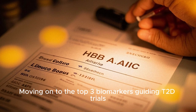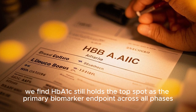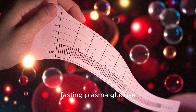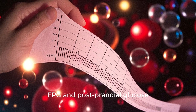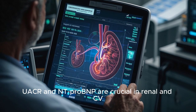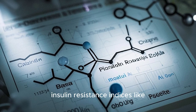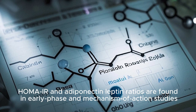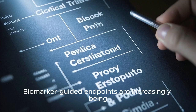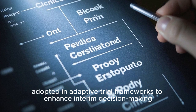Moving on to the top 3 biomarkers guiding T2D trials, we find HbA1c still holds the top spot as the primary biomarker endpoint across all phases. For short-term efficacy monitoring, fasting plasma glucose, FPG, and postprandial glucose, PPG, are utilized, while eGFR, UACR, and NT-proBNP are crucial in renal and CV outcome-focused studies. Additionally, insulin resistance indices like HOMA-IR and adiponectin-leptin ratios are found in early phase and mechanism of action studies. Biomarker-guided endpoints are increasingly being adopted in adaptive trial frameworks to enhance interim decision-making.